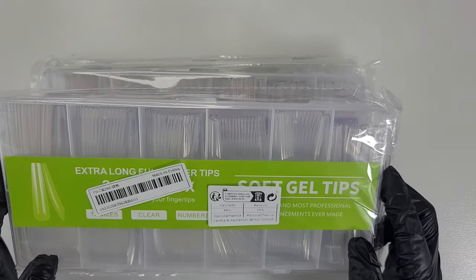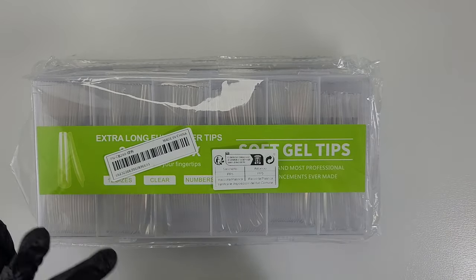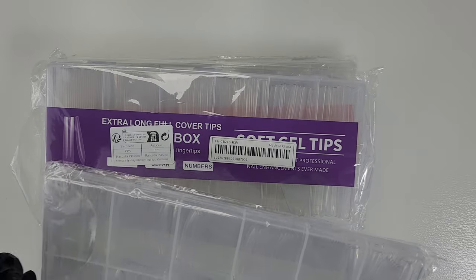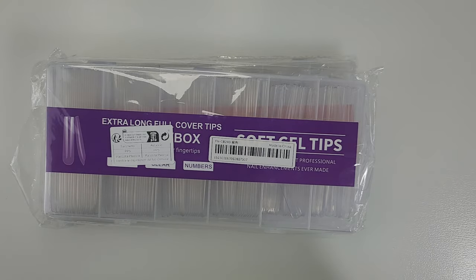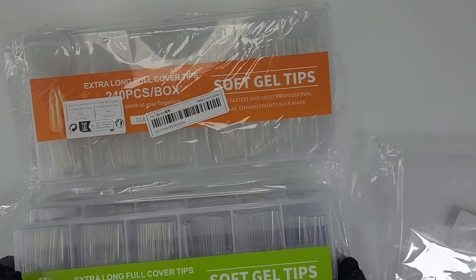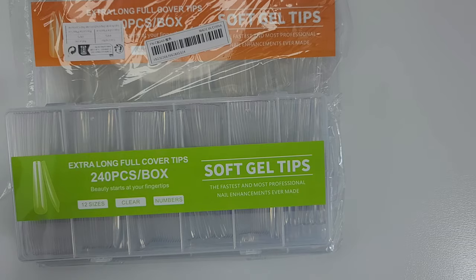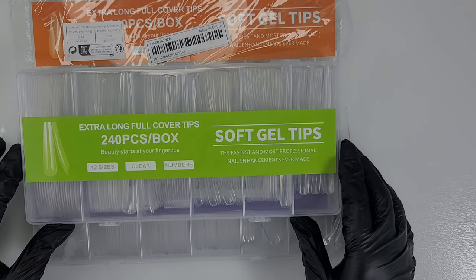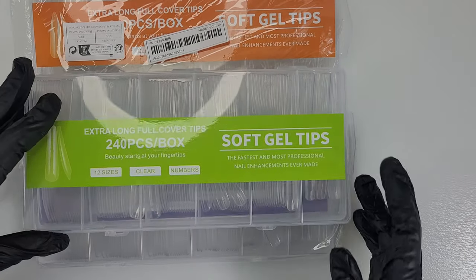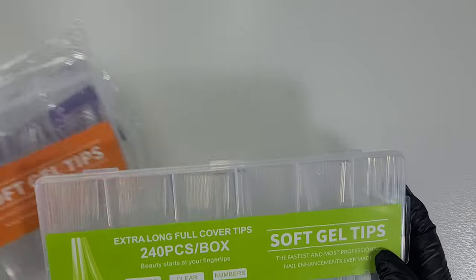So I wanted some full cover tips that were extra long. All of the ones that I have are like medium. And this is what I found on Shein. They are soft gel tips. Like I said, I went crazy, so I got three different sets. It comes with 12 sizes, as it says. And let's see what they look like. Let me actually put these to the side so we can go one by one.